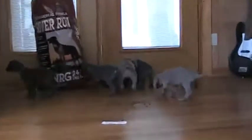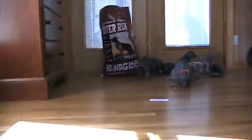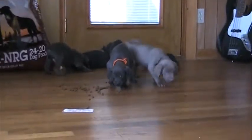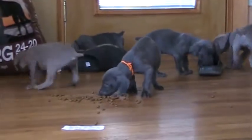I'm like all over the place, but these boys are going crazy right now. Waking up from that mode, they want to go. It's crazy playing in here. All right, kind of got them all grouped up, giving us a good look.